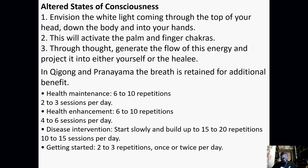Or you can do empty retention, in which you breathe in and hold it for 1 second, breathe out, hold it for 1 second. There's no particular number you have to do. You would do this, as it says here, 6 to 10 repetitions. In particular, when you do one of the pranic breathing techniques, you can do it 100 times, and you can do that twice a day. If you need more, you can go up to 4 times a day, and if you need more, because of disease intervention, you go up to 10 times a day or more, as you see here.